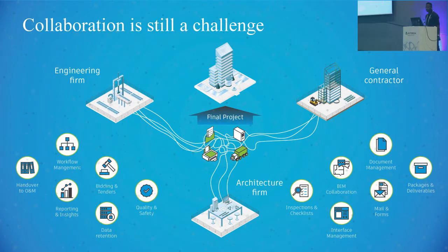You'll see on the slide, we've got an engineering firm, architecture firm, a general contractor, and all these different bodies or members of a project have their own little systems that they follow internally, right? For example, under architecture, you got your BIM collaboration, document management, mail, forms, interface management, inspections, checklists, bidding and tenders under engineering firm, and unfortunately, these processes do meet somewhere, right? There's a time where an engineering firm will need to send out a tender to contractors or subcontractors. So that's a lot of information that's going around in a project, right? And hopefully BIM 360 or what Collaboration for Revit does, it solves this problem, right?